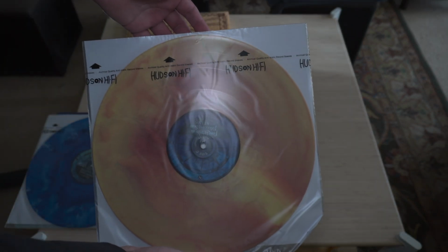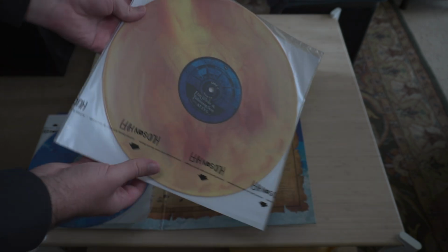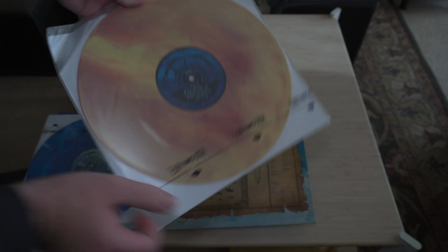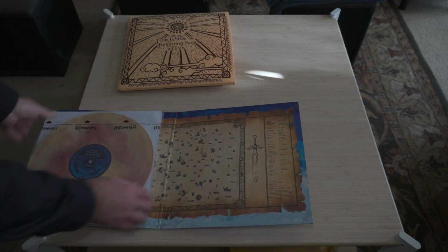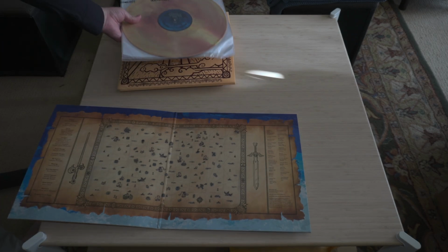So very much looking forward to putting these onto the turntable and seeing how they turned out, because I mean, I've heard what we sent over to the manufacturer for the mixing for these, but I haven't actually heard them on a turntable yet, so I am quite excited to see that.